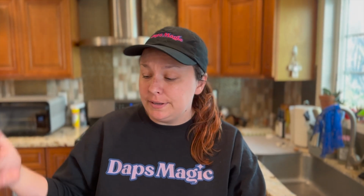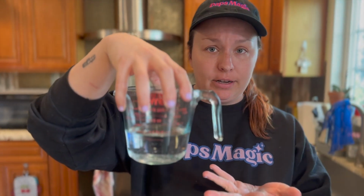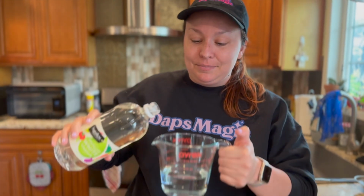All right, so now we get to put all of the liquids into a pot to boil to then put over our future pickles. It's way more fun to call cucumbers future pickles. So I already have a cup of water here. If it doesn't look like a cup, mind your business. I don't know. It could be more, it could be less. I'm not here to do math, okay?